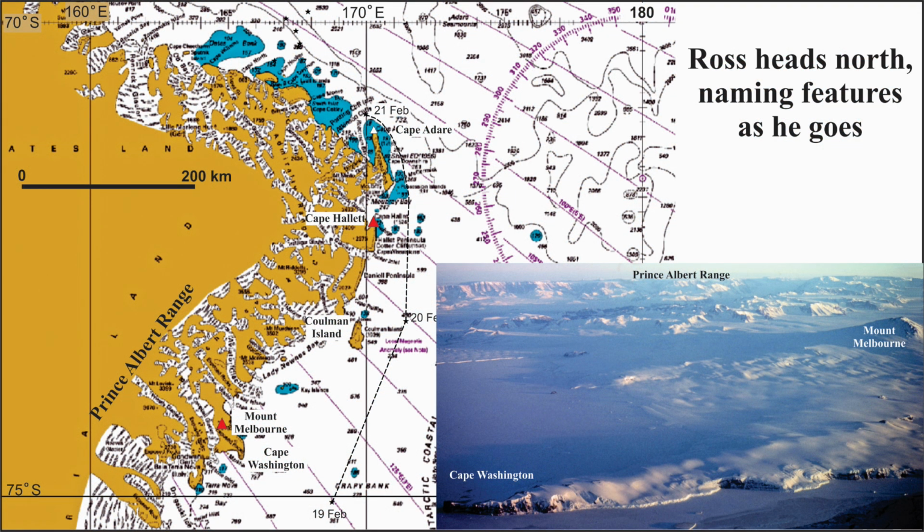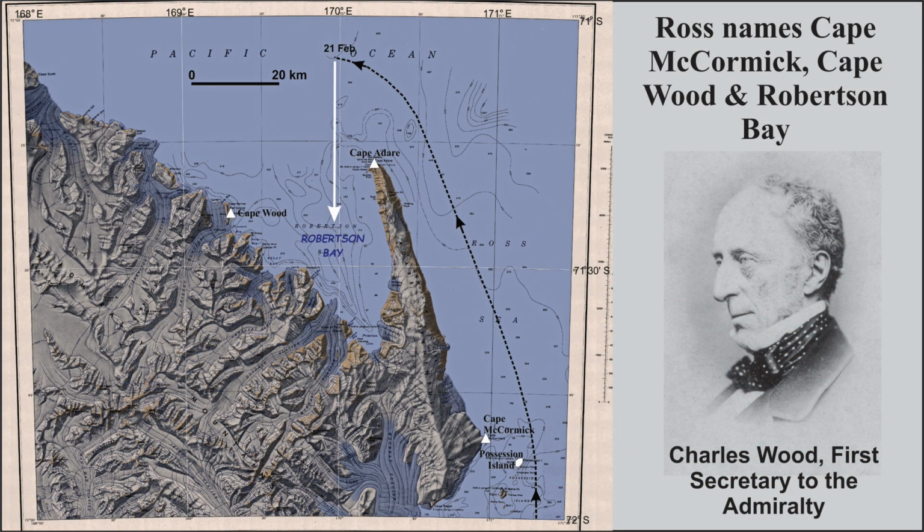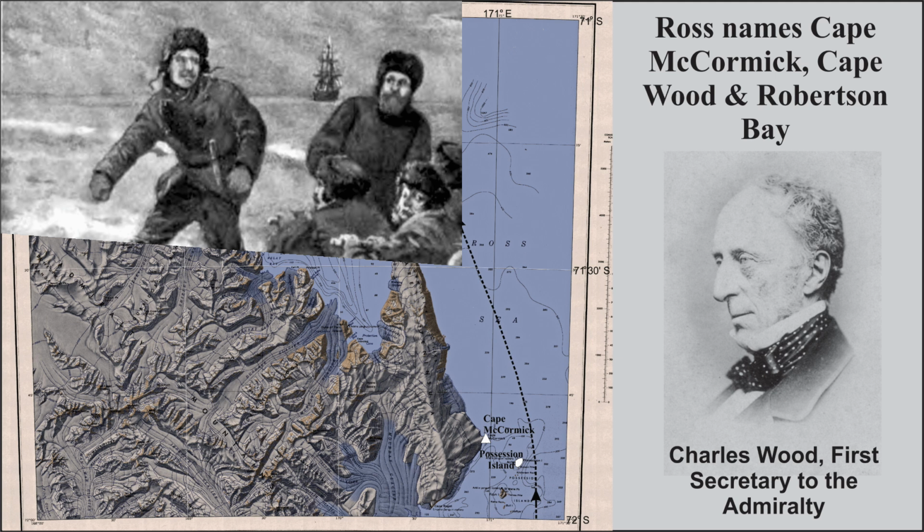Setting course for Hobart, Ross added a few more names to the Antarctic Gazetteer as he went, including the Prince Albert Range for Queen Victoria's consort, and Cape Washington, after John Washington, RN, who succeeded Francis Beaufort as hydrographer to the Admiralty. As he proceeded north, staying as close to the coast as he dared, and busily naming every feature after sundry officers of the two ships, Ross decided to make another attempt to land at Cape Adare.